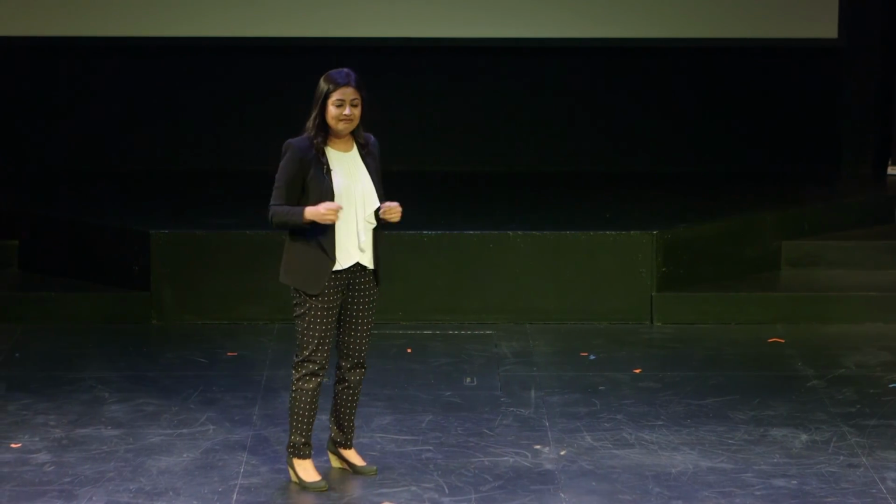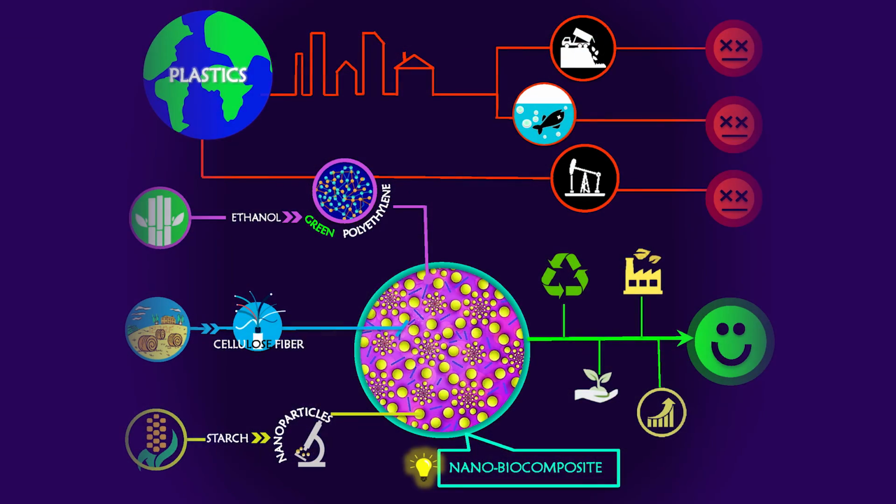So the solution here is not to step away from plastics or to ban them, because they have led to the enormous progress we have seen in the past 100 years in the field of technology, transportation, agriculture, and so much more. The solution is to find opportunities of re-engineering that will make our materials more sustainable, like my new nanobiocomposite that is recyclable, renewable, biodegradable, and competitive.